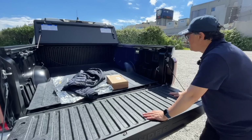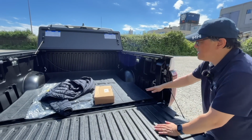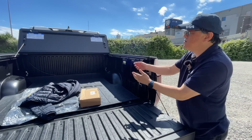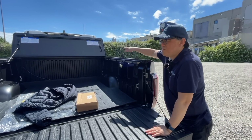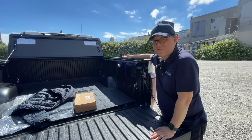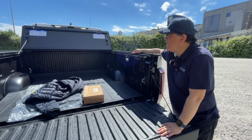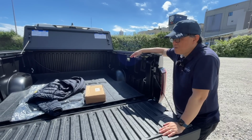Really big bed. I know this is a little bit lower than last year's model, but plenty high enough that I can put a big cooler in the back. This is more than big enough for me. I don't need the extended, longer version, which is not available on the Tundra TRD Pro anyway. So this is plenty practical.